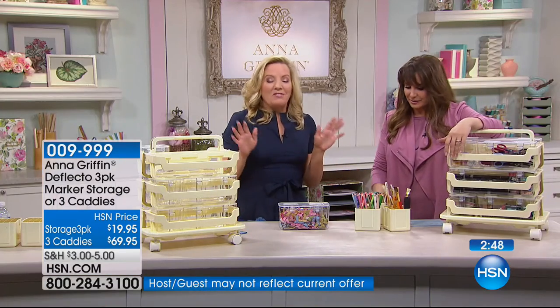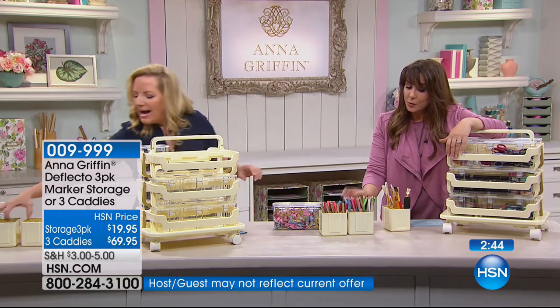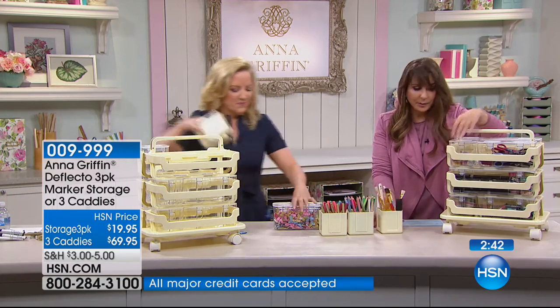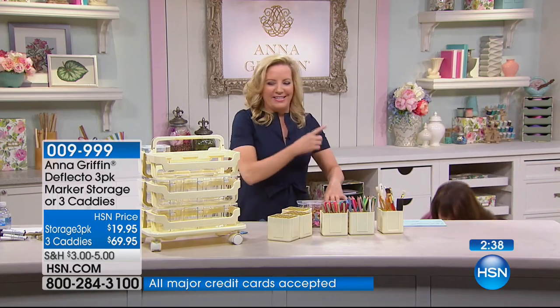Well, there'll be more. Thank goodness. At the end of today, I was like, I have to have so much more of that. Love these. The marker, I'm going to just move this. I can because it's on wheels. You just stand it off.